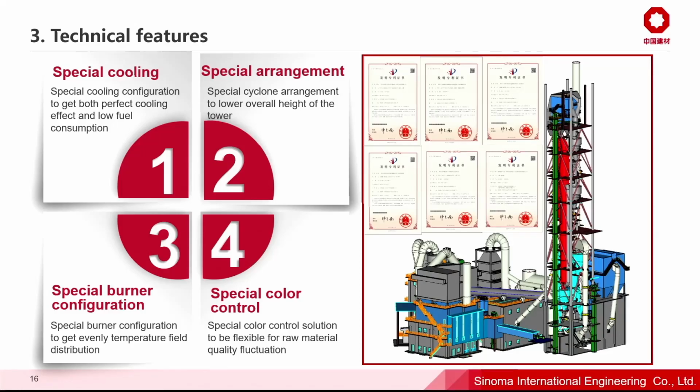They have 4 special features. First one is the special cooling configuration to get perfect cooling effect and fuel consumption, and the special arrangement of the preheater. For the preheater and precalciner in this flash calcination, we have 5 stages for preheating and calcination, and another 3 stages for cooling. So the tower could be very high. So we have a special arrangement to lower the overall height of the building. That means decreasing the total investment, of course. And also we have a special burner configuration, and the last is special color control.